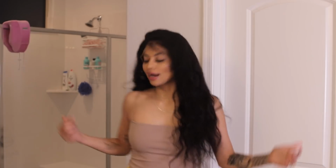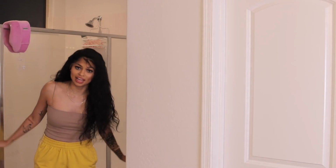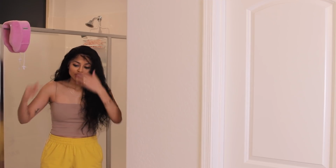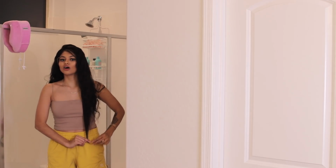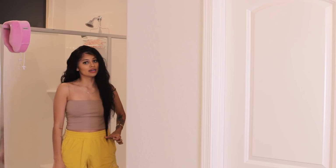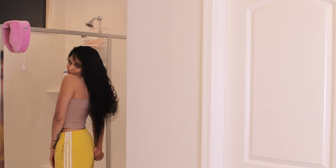So I'm gonna go ahead and back up so you guys can see how long it is. Keep in mind, I am 5'8". I'm a big bitch. So if you're much shorter than me, this is gonna look even longer on you. So I'm backing up so we can see how long the, oh my, oh honey, oh girl. Okay, so I'm gonna stop now. That is pretty much it.